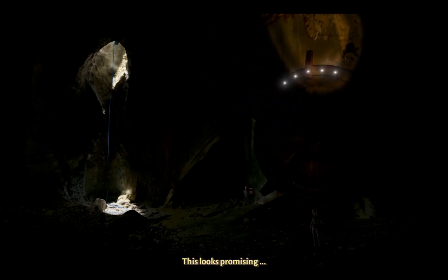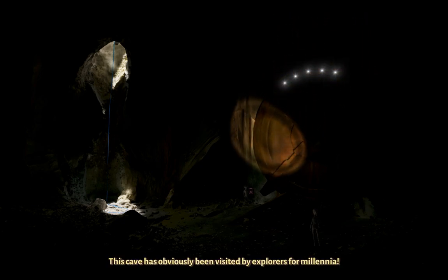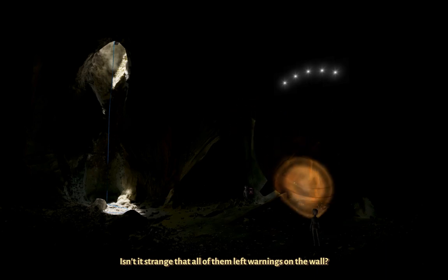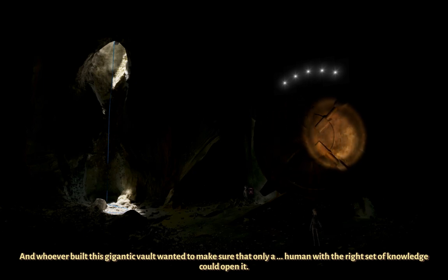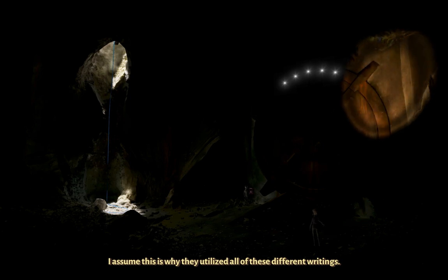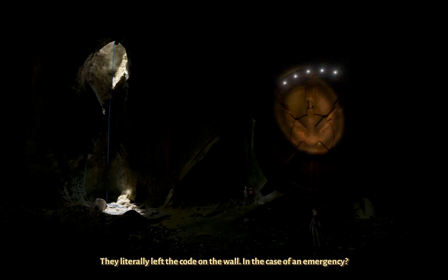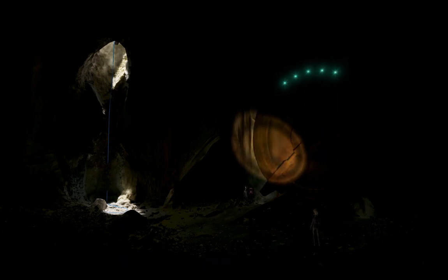This looks promising. This cave has obviously been visited by explorers for millennia. Isn't it strange that all of them left warnings on the wall? And whoever built this gigantic vault wanted to make sure that only a human with the right set of knowledge could open it. Maybe long after its architects ceased to exist. I assume this is why they utilized all of these different writings. They literally left the code on the wall. In case of an emergency? Remarkable. Yes!